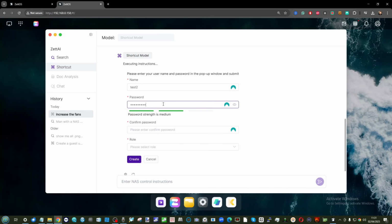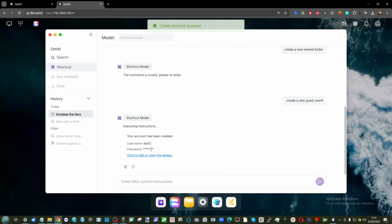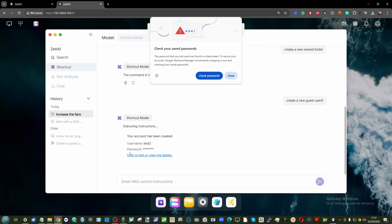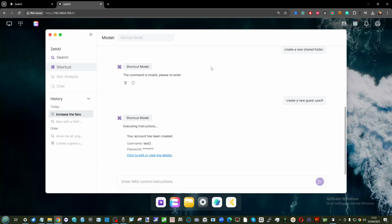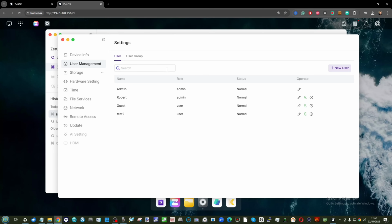So if I put those passwords in there, enter that in, again, I can select a role. There'll be a common user. Go ahead, click create, and as you can see, it's now created that user, created the new account, and I could click there to find out more, or if I'd wanted to do it a normal way, go into the settings menu, go into user management, and there's that user we've just created there.